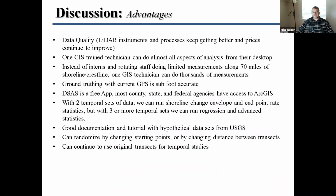Our big takeaways or discussion items that we thought were advantages: LiDAR keeps getting better. Every year, the technology keeps getting better and the sensors are getting better. One GIS person or technician can do almost all of the analysis once the data has been run from one workstation. Instead of having multiple interns changing over a 3-year period, but also permanent staff that are moving through these positions and probably not working on it the next year.